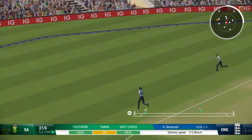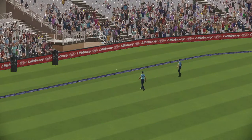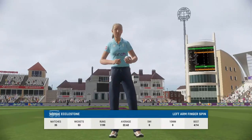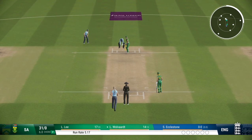Picks the gap with perfect timing. That was a boundary the moment the ball left the bat. Timed to perfection. At the end of the over, South Africa are 31 for none. This bowler knows how to give the ball an almighty tweak. Let's see how they go.